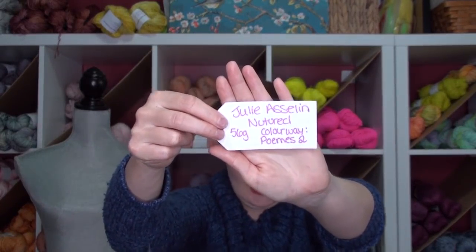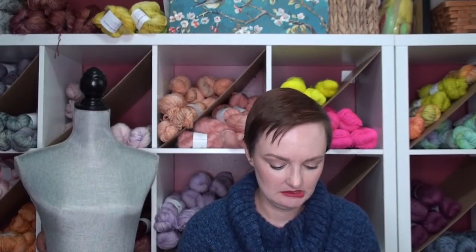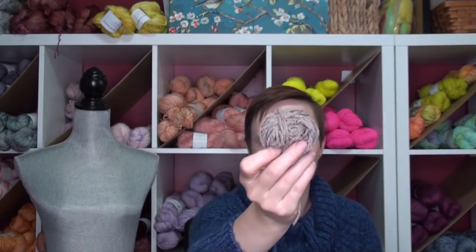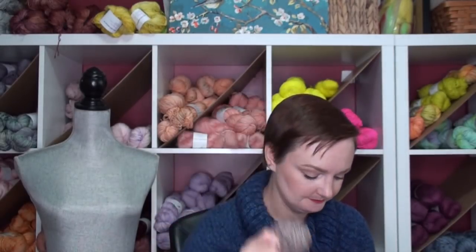It comes, as you see, with 56 grams of yarn, which I think is either 100 meters or 100 yards. And I have just this little bit left over. When you get the yarn in the skein, it does feel a little bit more rustic. It is a non-superwash merino. And this yarn is created a little differently than other indie dyed yarns. They actually dye the roving or fiber first, and then it gets spun at a mill.